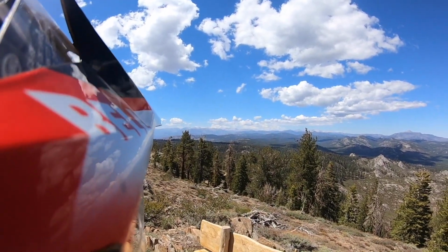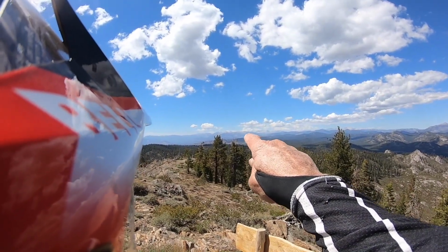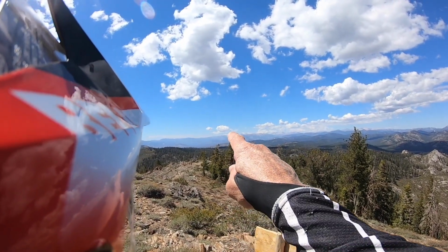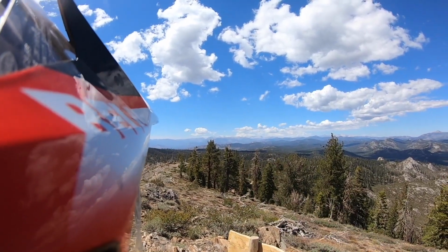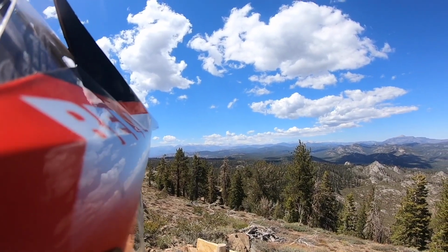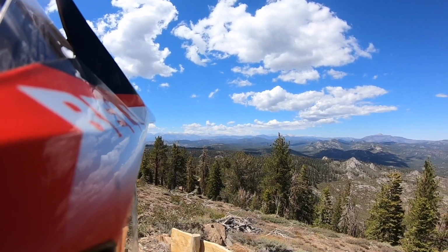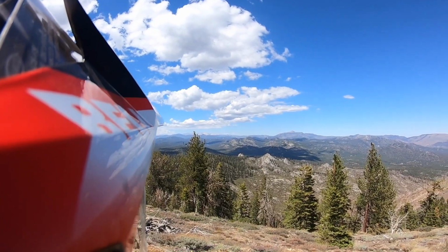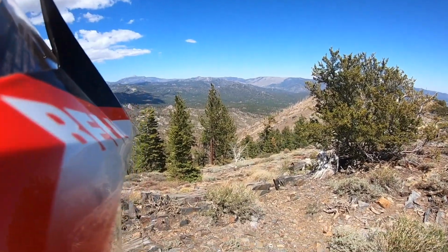guessing one of those peaks is Langley, straight out that way, and then the other one's Whitney, and Whitney might possibly be the one to the left, the farthest with the cloud on it. Anyway, one of those could be Whitney and Langley, and I hope you guys can see that, because this camera is not the best. But anyway, and then this is the way we came up, right down here.